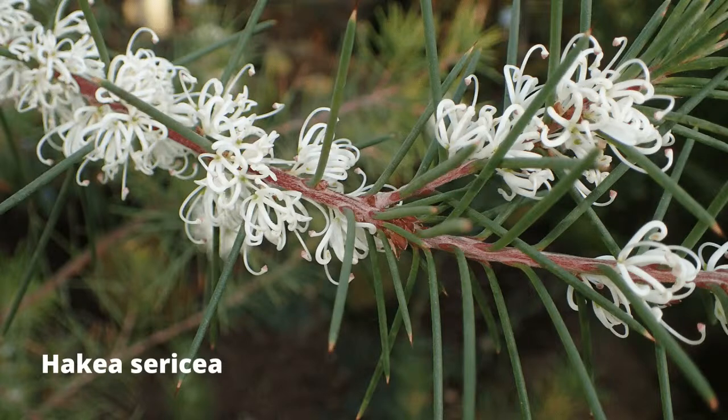But again, super prickly. So if used in a mixed planting, it offers a good place for little birds to hang out. The honeyeaters will get into this. So it's a good plant, though I wouldn't have it right next to a path because it can be irritating for people who brush against it.